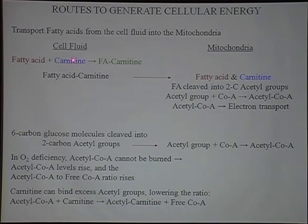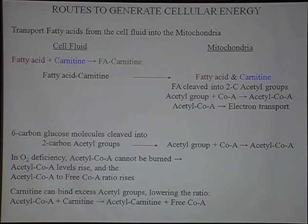The fatty acid binds to carnitine to form the fatty acid carnitine complex, which enters the mitochondria, the cell furnace. The fatty acid and carnitine are split. Then we can start to break down the fatty acids into 2-carbon groups, strip off the electrons, use coenzyme Q to generate energy. Now, in oxygen deficiency, we can't burn these 2-carbon groups. We can't burn acetyl-CoA. And what happens is the levels of acetyl-CoA rise, and the ratio of acetyl-CoA to free-CoA rises. Mother Nature governs her physiology via ratios. Now, when the acetyl-CoA to free-CoA ratio rises, showing that you can't burn these acetyl groups anymore in the presence of oxygen, Mother Nature decides to turn off all the enzymes that we would use to burn sugar and fat in the presence of oxygen.